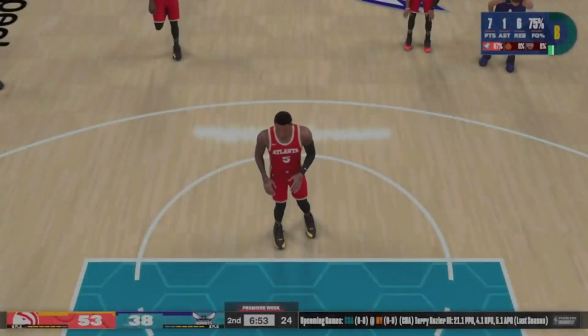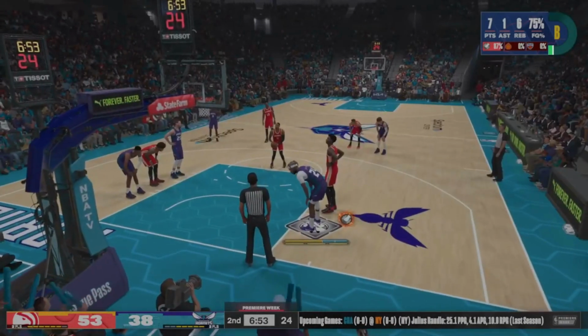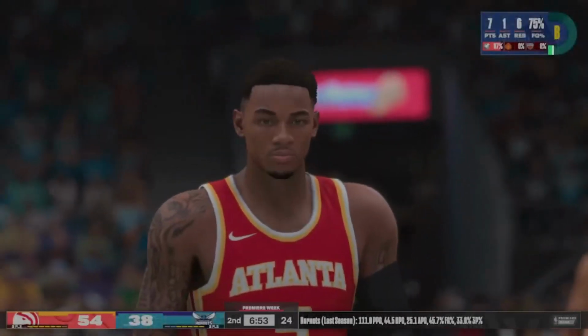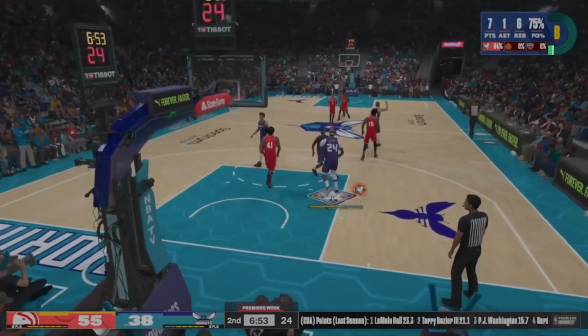Putting himself on the line to get to the line. Murray going right at the defense. The Hawks have been perfect at the line so far, albeit just 2 for 2. And take a look back at last season, and what a season it was for them from the free throw line. 82% as a group. And so Murray nails both of them.